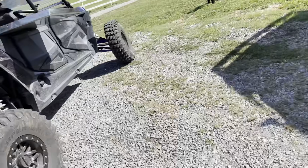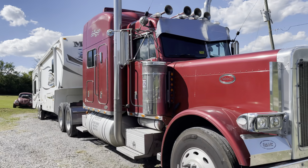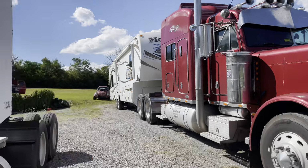So we got a 20-inch chrome bumper for it because the two things we were lacking was the bumper and the stacks. They just don't match this truck. They're just too small. So I got a 20-inch bumper. I got a set of 8-inch stacks for it. And I was kind of waiting to do this.